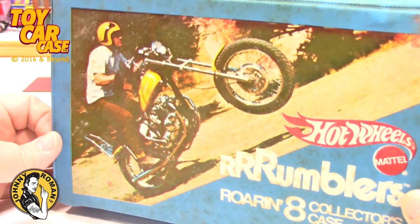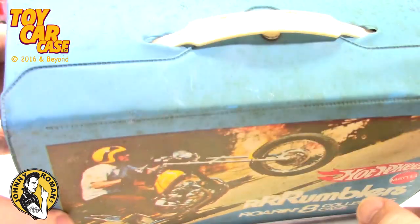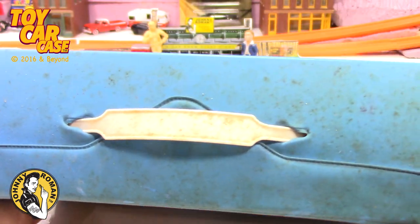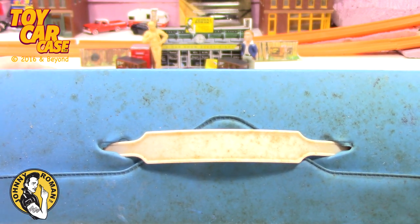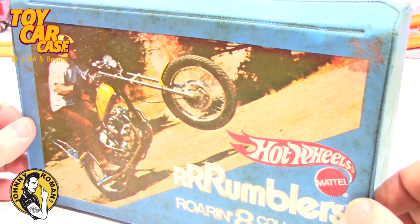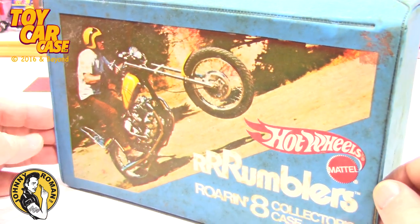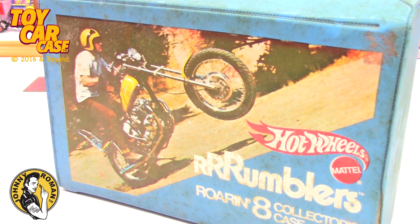But we're going to open this case for the first time in probably 50 years. It has been sitting on a shelf in a house that was just purchased by a friend of mine. And look at this, it's got goobers all over it, like some little kid was picking his nose and opening and closing this case for the last 50 years without washing his hands. Let's open this and see what's in it.